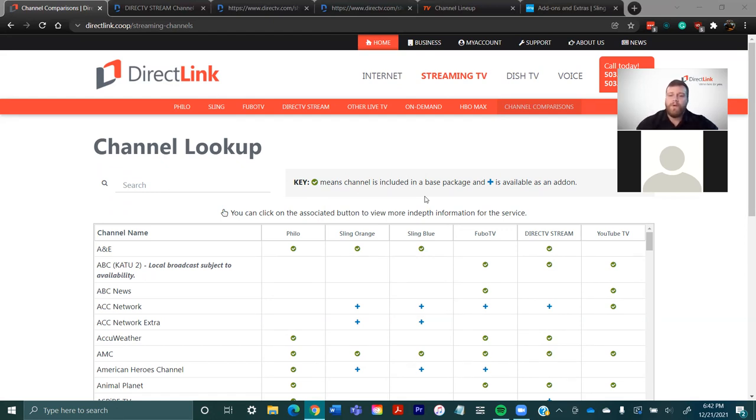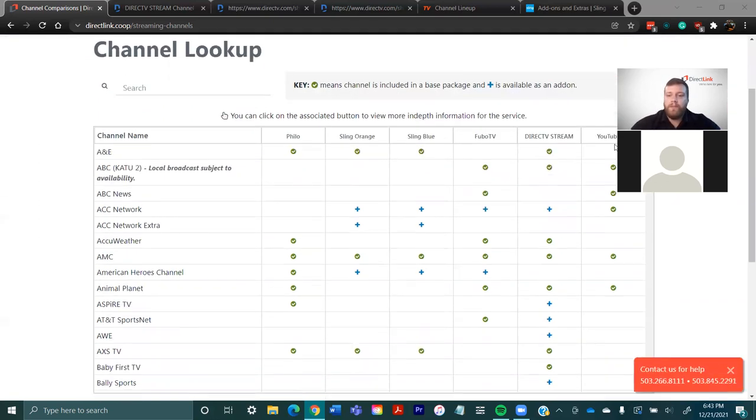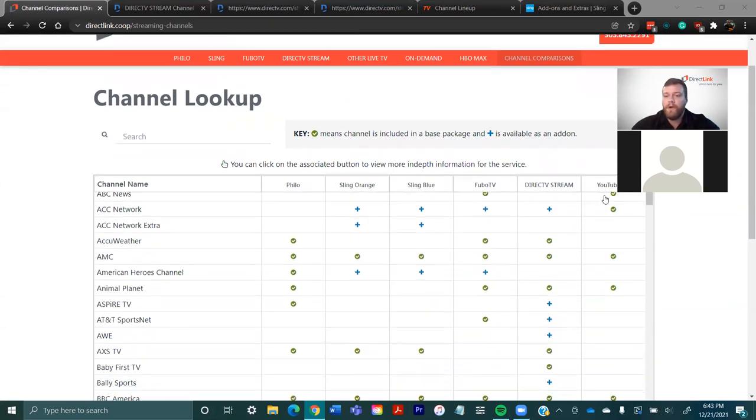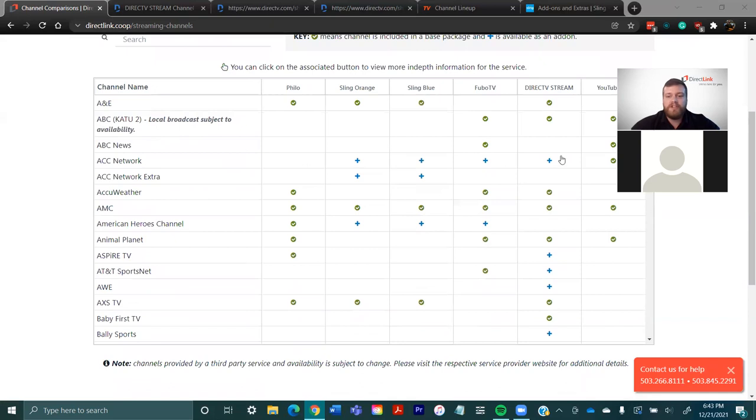But I would encourage you just to go on the YouTube TV website. We even have tried to break it out a little bit here on this channel lookup page. We've got YouTube TV listed in this little row right here, so you can see which channels are available on YouTube TV and then compare them to the other ones as well. But I encourage you to use this tool. But again, for the most up-to-date info, you can go to the YouTube TV website as well.